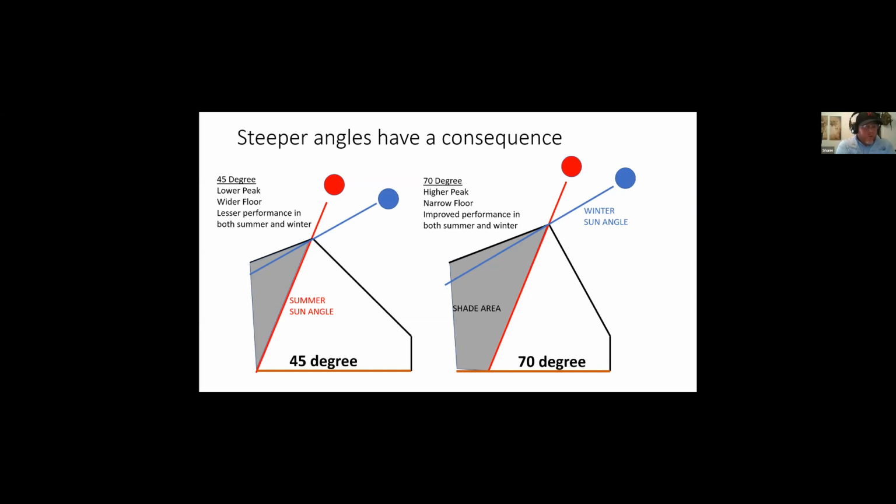If you don't want a long, narrow greenhouse and you still need that square footage, maybe you'd better plan on a 45 degree, knowing that you're going to give up some performance in both the summer and the winter.